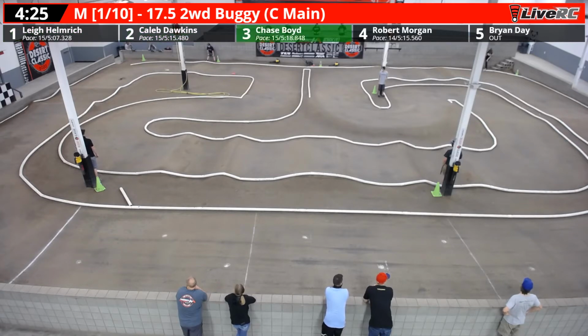Leader going to be moving in that B main event. That'll be race number 3. Race number 2, 21.5. B main event. You're going to be coming up next.